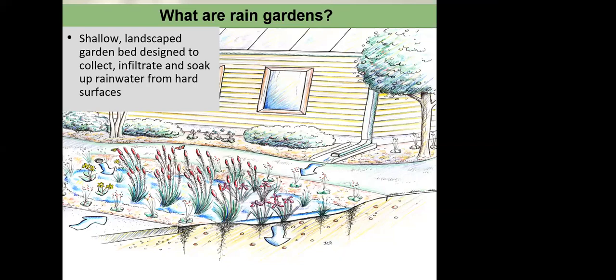Typically, rain gardens are planted with perennial wildflowers, grasses, and other native species, some of which can handle up to a day of inundation, so they don't mind being moist or drying out from time to time. So it's not a pond, but it is a sort of catchment tool, a landscaping feature that allows you to capture that water that would otherwise be sent into storm drains or run off into an otherwise unwanted area of your yard.